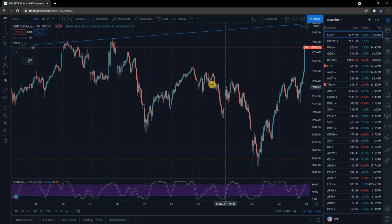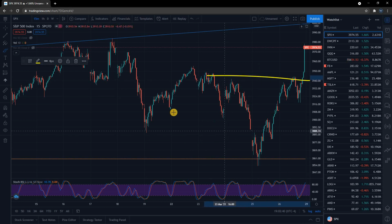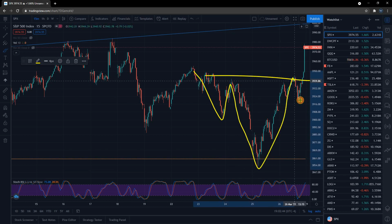Like, for example, what do we have right here? There's a shoulder, there's a head, there's a shoulder, boom, explosion to the upside. That is an inverted head and shoulders on the S&P 500 that is extremely bullish, and it's already started breaking out, and there's still more room to run. Now, why am I bullish on small caps when I saw the inverted head and shoulders on the S&P 500, which is an index for large caps?